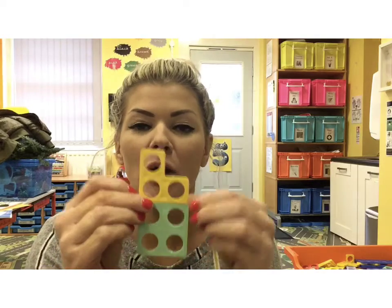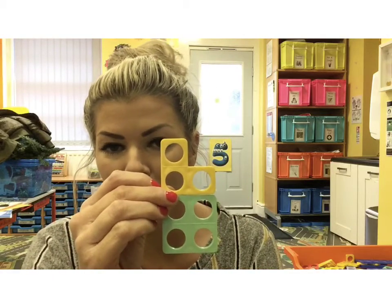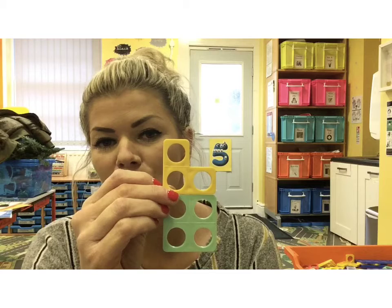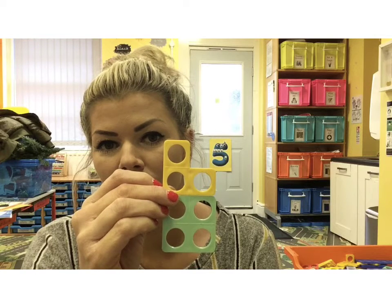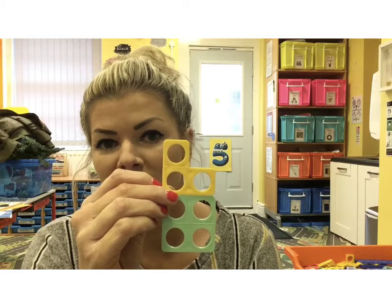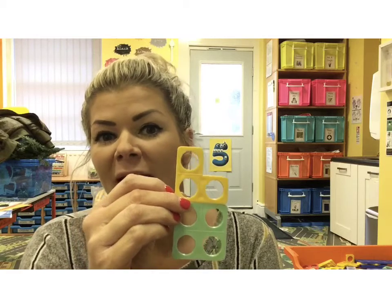So last week we had a look at Numicon addition, which is where you take two pieces of Numicon and you put them together and you count the total. How many holes are there, please? How many holes altogether? Did you say 7? If you did, 7 is the correct answer.